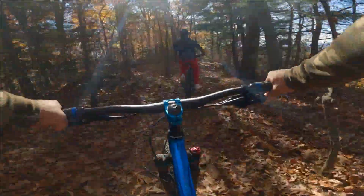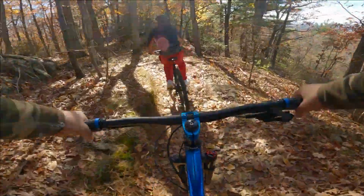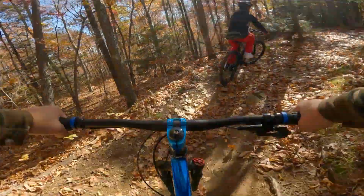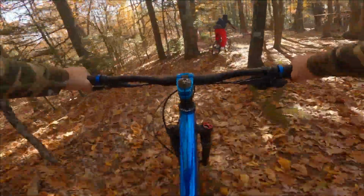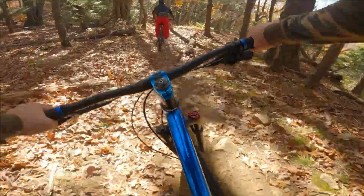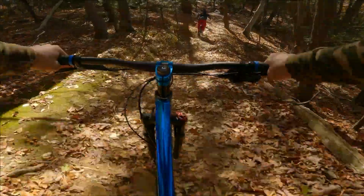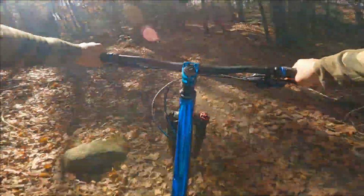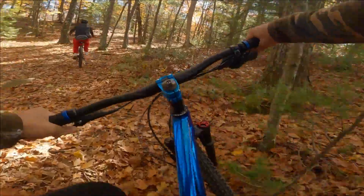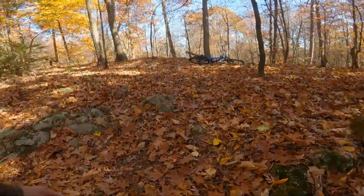I'm not sure, it's been 3 years since I ran this trail. Oh man. But I'm pretty sure I'll remember. Keep it moving. Let's go. Ooh, that tree got me. New trail, a detour. Whew.